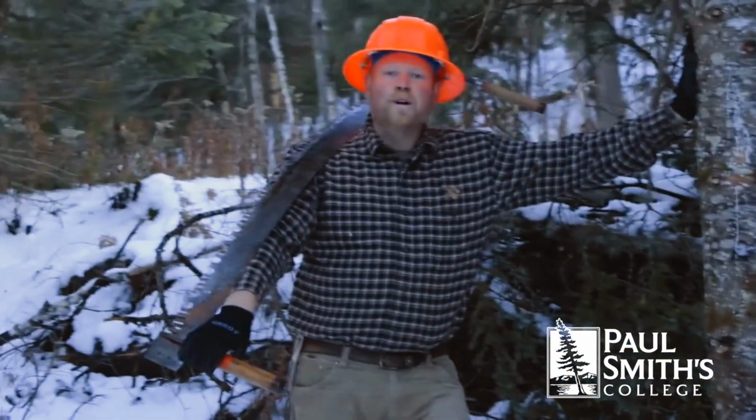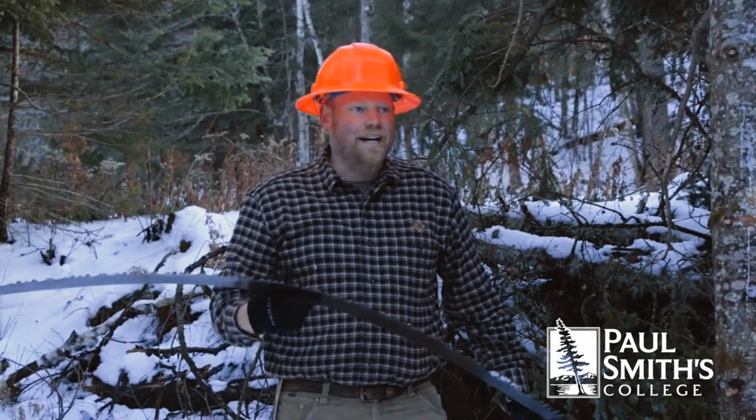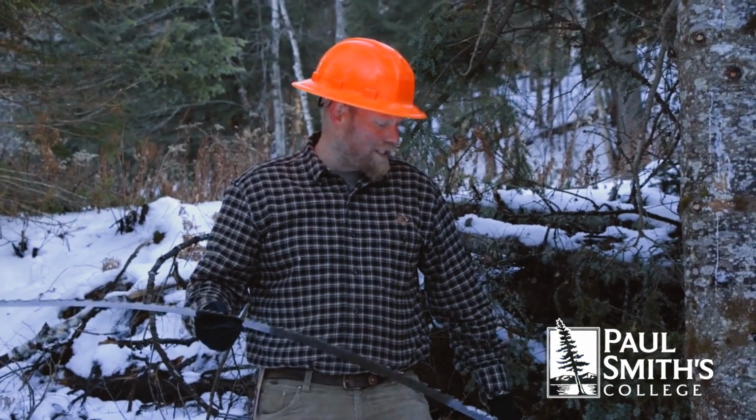Now that we've determined where this tree is going, we can begin our undercut. We're going to use a traditional felling saw. These crosscut felling saws were much more flexible. It made it easier for the sawyer to stand up or be in more compromising positions, maybe on uneven ground, and still run the saw efficiently.